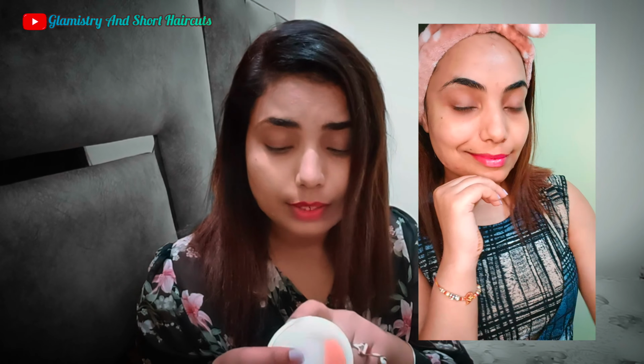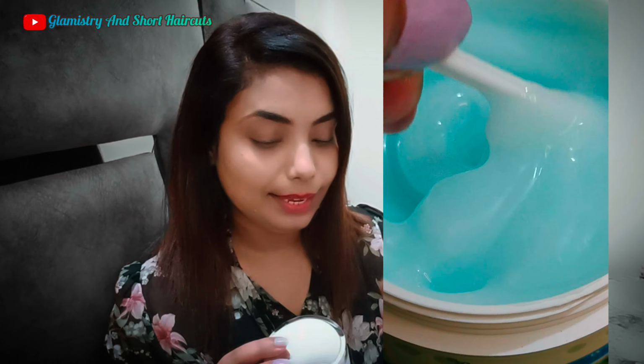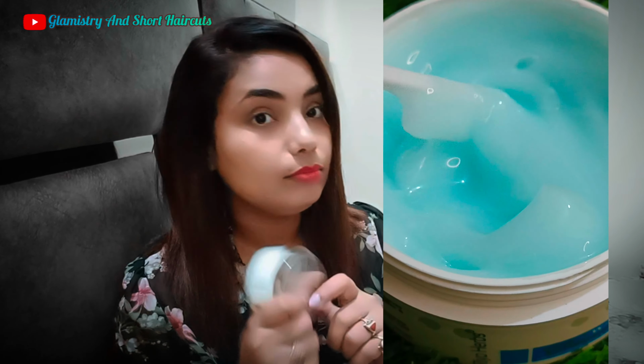What is mentioned here is that RIYO Herbs Water Cream is enriched with the goodness of hyaluronic acid, vitamin E, C that gives ultra hydration, glowing and oil free skin. Sea minerals help to refine skin texture, reduces fine line and restore firmness. And also the texture is super light, gel-like, and trust me girls, or guys, if you are a makeup lover, then do try this out.